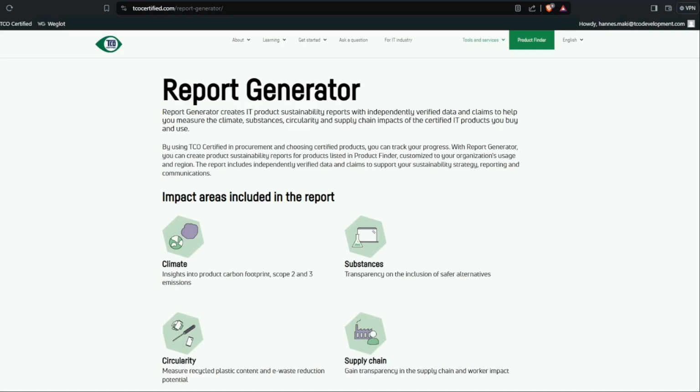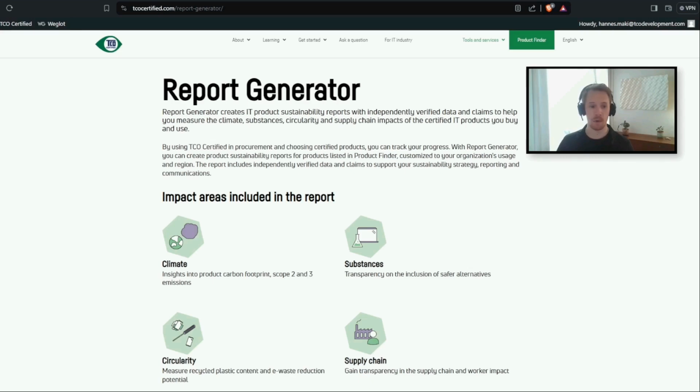So let's begin. What you can see now on the screen is the start page of Report Generator. And here you can find some basic instructions or information on what this tool is, and also an overview of the impact areas included in the report. So we have climate, substances, circularity, and supply chain.